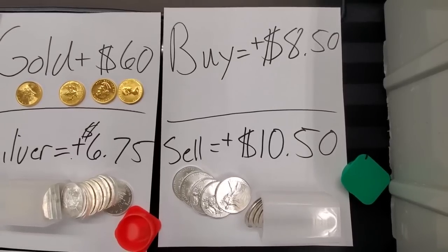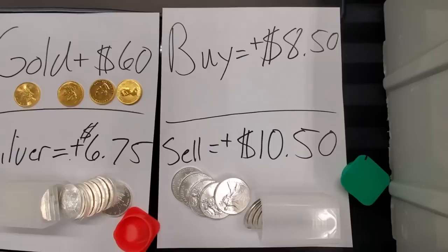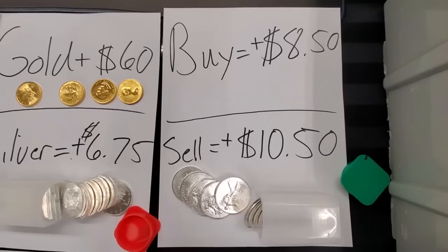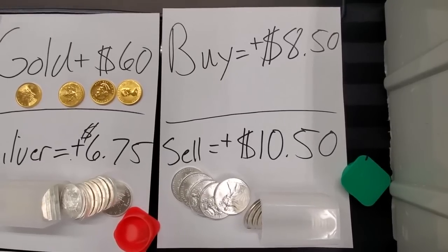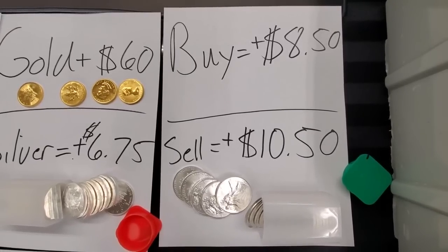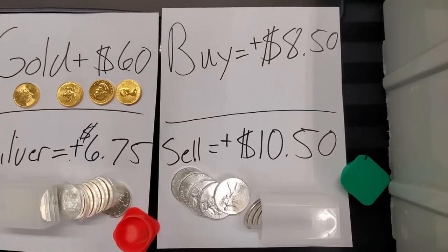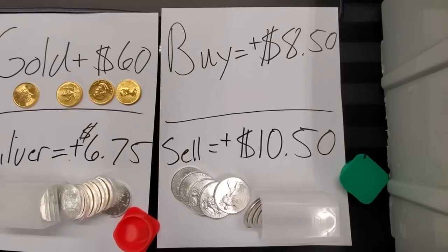And plenty of Silver Eagles in stock. We're buying a ton of them lately, probably because of the price point that we're buying them at. And so we got plenty of Silver Eagles in stock if you're interested in piling on those. As far as I know, they're still not making 2022 Silver Eagles. I don't know when they're going to start.